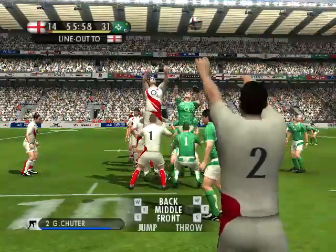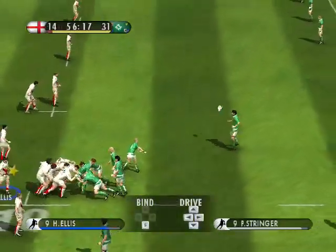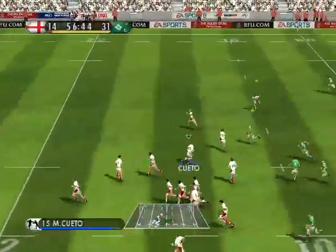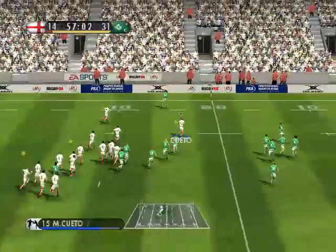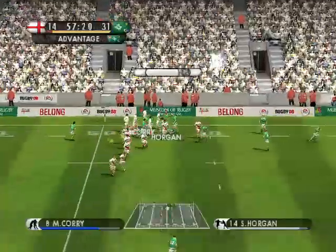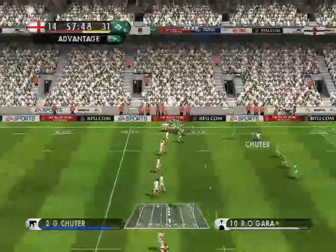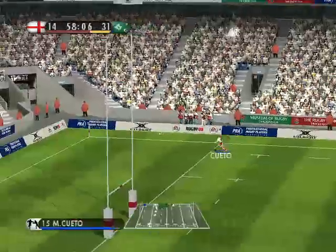England have the luck. There's the throw. Oh, great work, the lifters. Long pass, kicks. This is counter-attack material. Cleans it. Still there. And that's going to be a scrum.